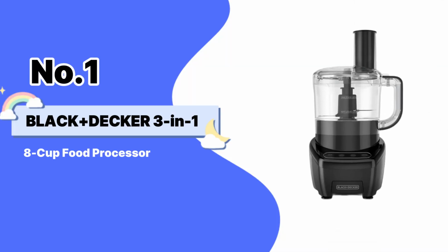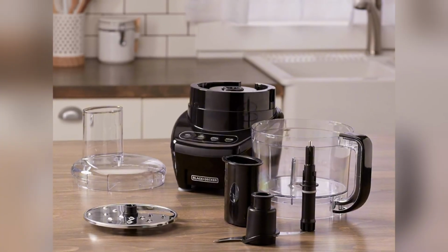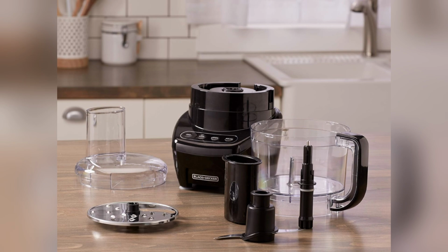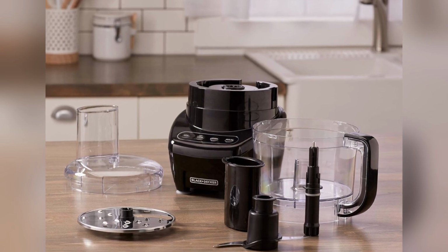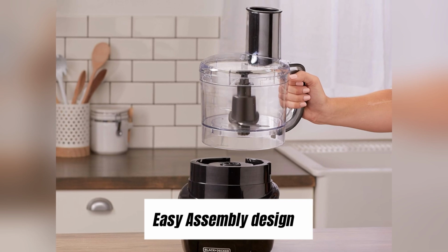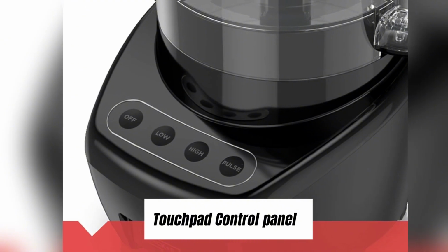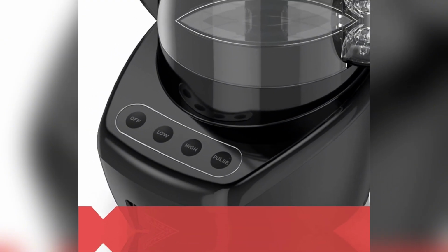Number 1. BLACK+DECKER 3-in-1 8-cup food processor. The BLACK+DECKER 3-in-1 8-cup food processor feels like a simple fix for busy meal prep days. I like how the easy assembly design locks with the lid, so there's no twisting or guesswork. The touchpad control panel is smooth and wipes clean fast. The 8-cup bowl is roomy enough for salsa, hummus, or slaw for taco night.